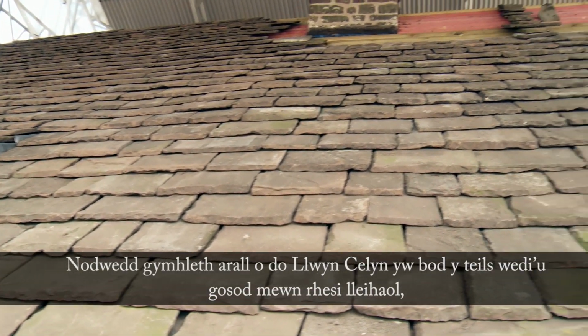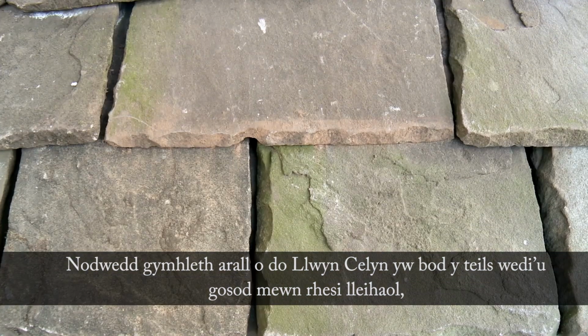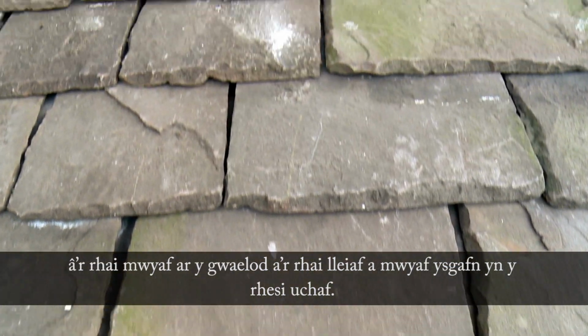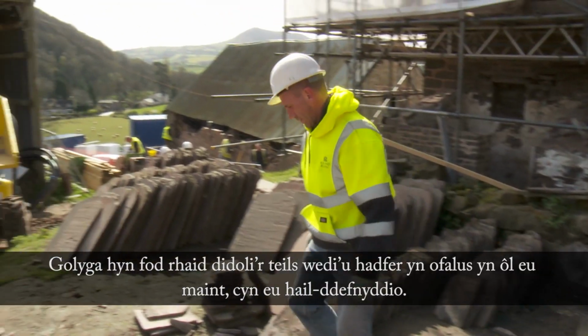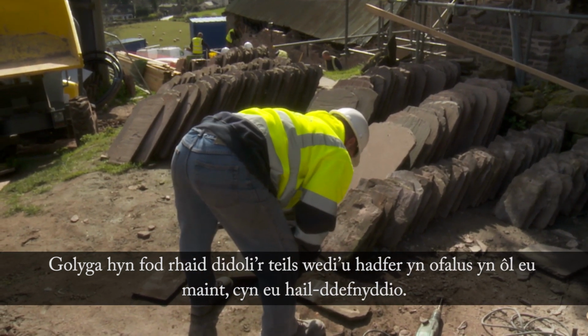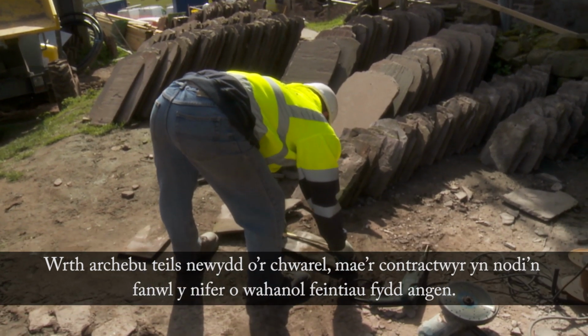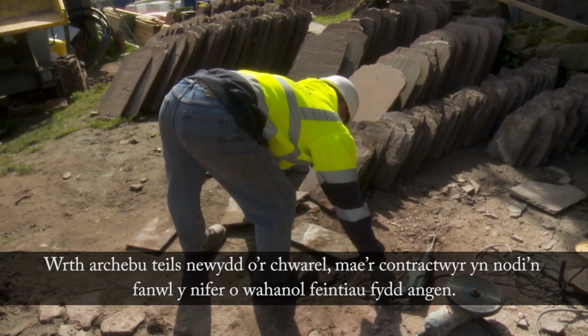The roof at Llwyn Celyn is further complicated by the fact that the tiles are in diminishing courses, with the largest at the bottom and the smallest and lightest at the top. This means that the reclaimed tiles need to be carefully sorted for size before they are reused. When the new stone tiles are ordered, the contractors communicate with the quarry to ensure they receive correct amounts of the sizes required.